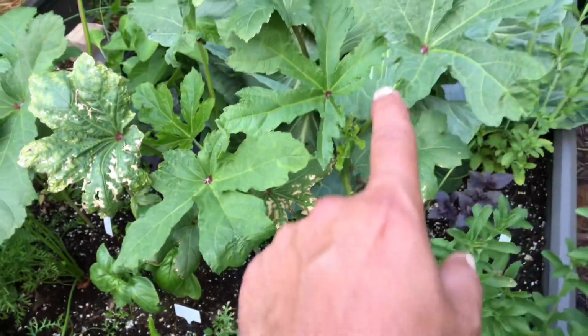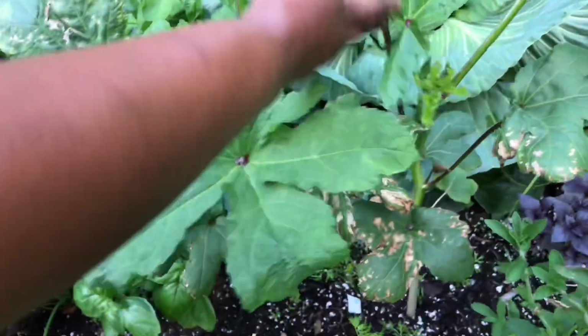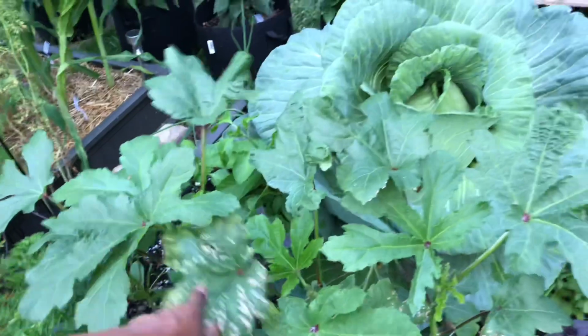We have 3 more okra plants. 1, 2, 3. They coming. I don't really see too much real fruit on them at this moment. They maturing, but they big. They huge. Yep. And that one can come off soon.